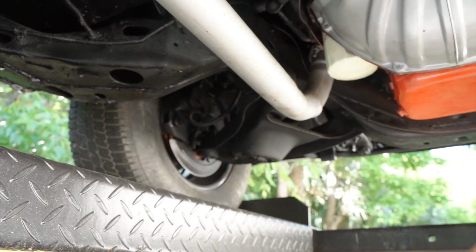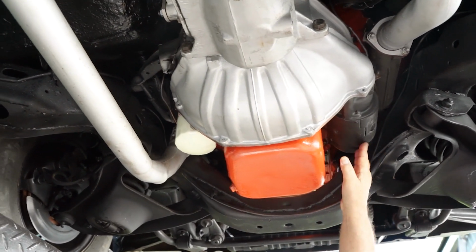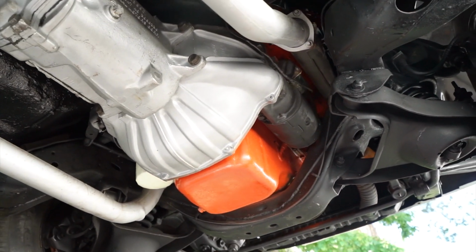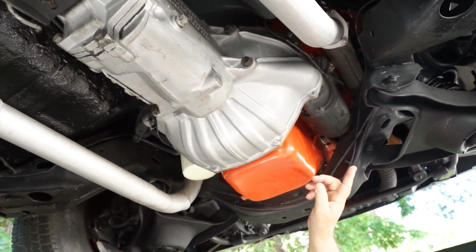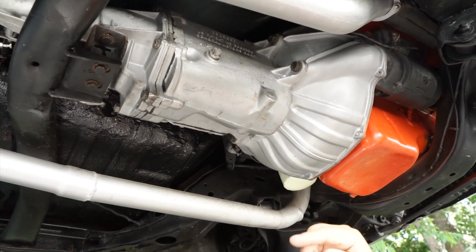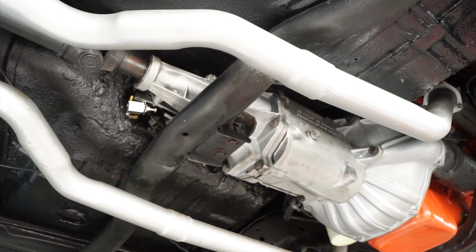You can see the rotors and the backing plate and all the associated hardware, calipers, everything is absolutely nice and fresh. The engine has been out and completely refreshed. Everything's freshly painted on it. Conventional starter on it, not a gear reduction starter. You can see at this point anyway, we have no leaks on the engine, the bell housing or the transmission or the tail shaft. At this point, it's a muscle car. You'll have them shortly.